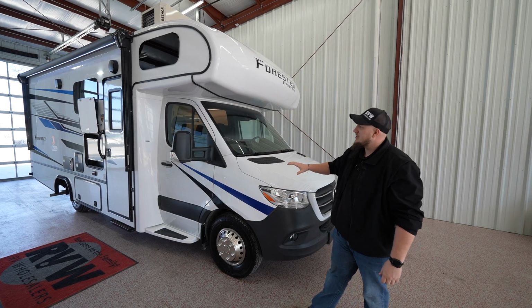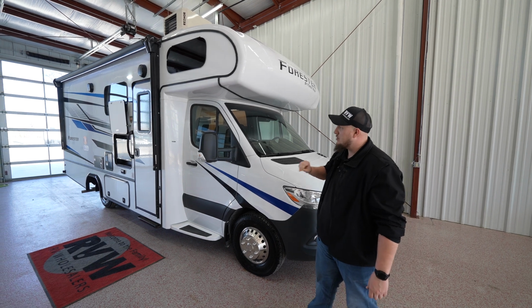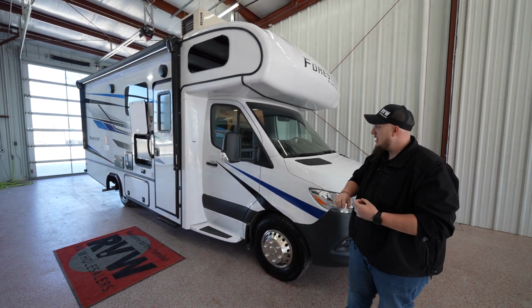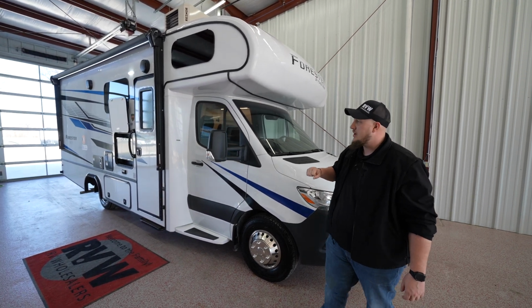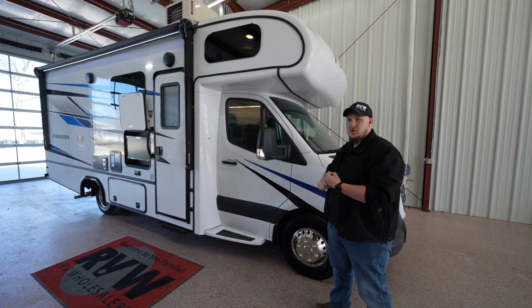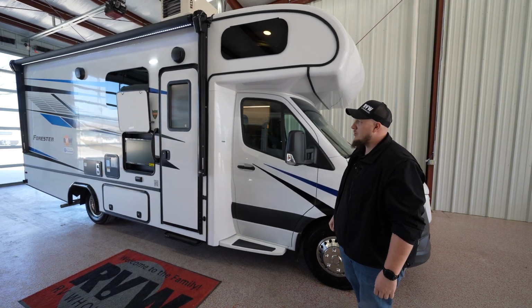Hey guys, so this is the 2023 Forester MBS. There are two different floor plans by that, the 2401B and the 2401T. Both are on the Mercedes-Benz chassis with the diesel engine underneath the hood. Three different color options on these: the standard white, pewter, which is a gray, and obsidian black. Awesome floor plans by Forester.